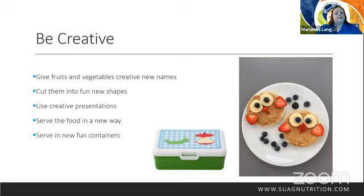Next, use a creative presentation such as the one we have pictured here. They took and turned bananas, blueberries, and strawberries into fun little owls and then added a few extra berries to the plate. Serve them in a new way. If you normally just present the item as a snack, try serving them with a dip, or you can add fruit on top of your cereal. Or you can create a new and fun way of offering that snack, such as with the owls to the side.